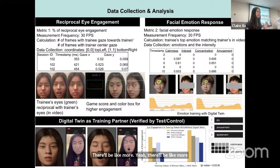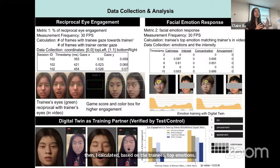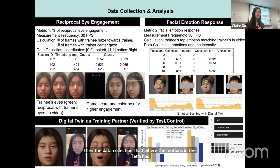For the second data collection, I had the facial emotion responses. This was my second metric, the facial emotion response, and I also used 30 hertz. I calculated based on the trainee's top 3 emotions matching the trainer's different emotions. The data collected were the emotions and their intensity, and this was from Hume AI.